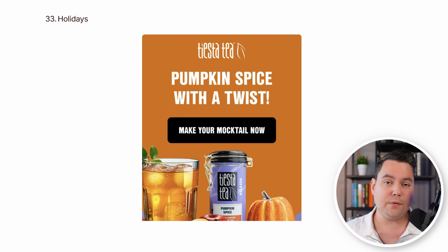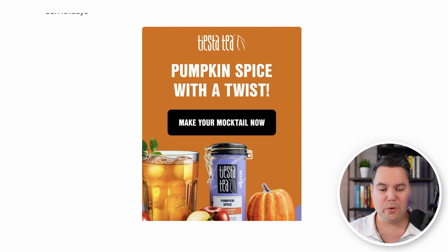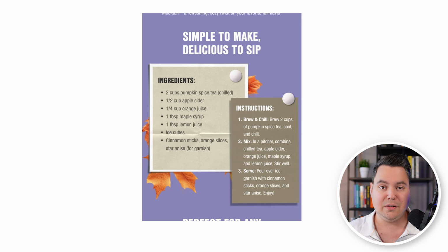So now I just want to show you a few examples of emails that you can send that we made for one of our clients. So for one of our clients, TST, we made this email where we shared a recipe around the pumpkin spice tea. So we say pumpkin spice with a twist where we share this recipe. So this builds some nice engagement, and this is actually content that people like to see and like to open.